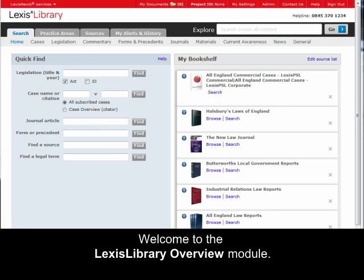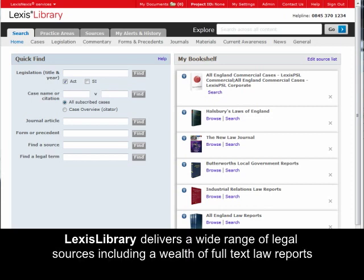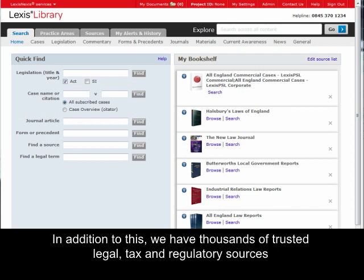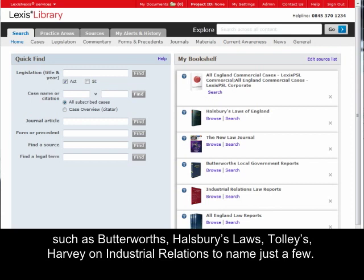Welcome to the LexisLibrary Overview module. LexisLibrary delivers a wide range of legal sources, including a wealth of full-text law reports and up-to-date consolidated legislation. In addition to this, we have thousands of trusted legal, tax, and regulatory sources, such as Butterworth's, Halsbury's Laws, Tolley's, Harvey on Industrial Relations, to name just a few.